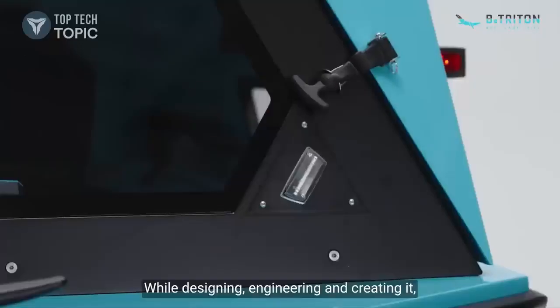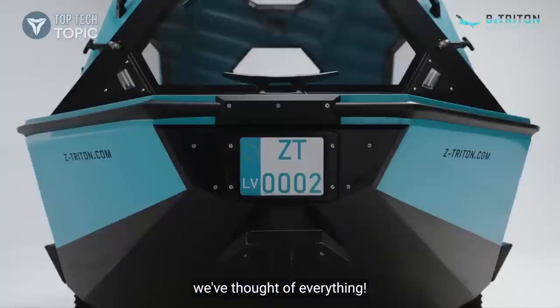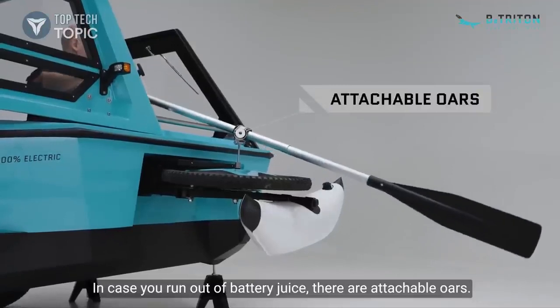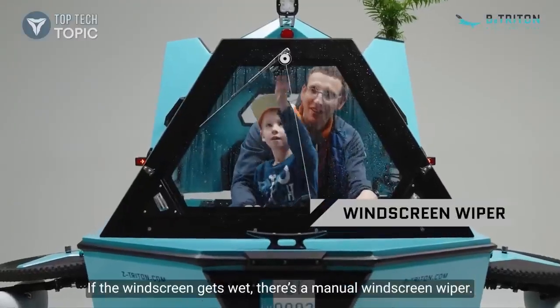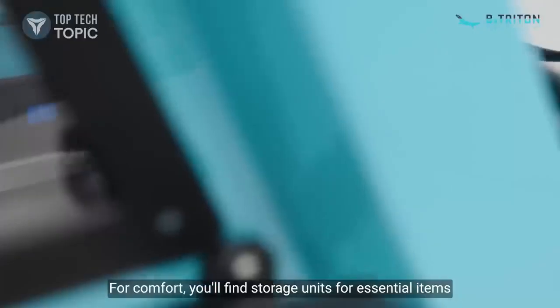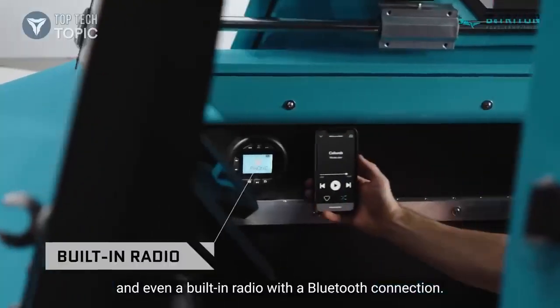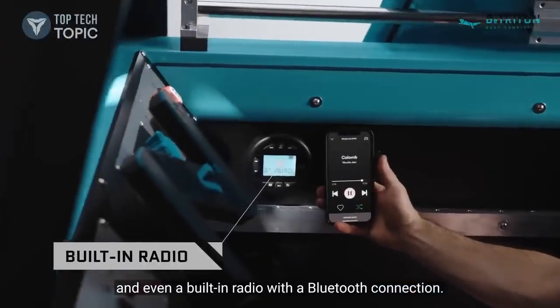While designing, engineering, and creating it, we've thought of everything. In case you run out of battery juice, there are attachable oars. If the windscreen gets wet, there's a manual windscreen wiper. For comfort, you'll find storage units for essential items and even a built-in radio with a Bluetooth connection.